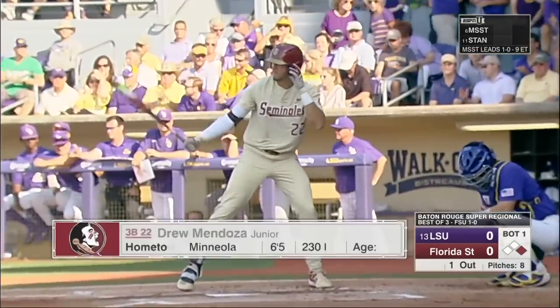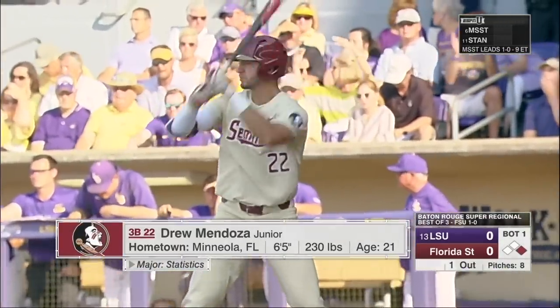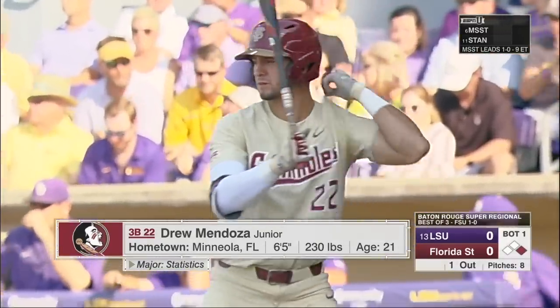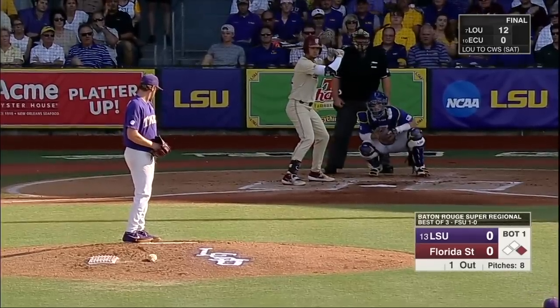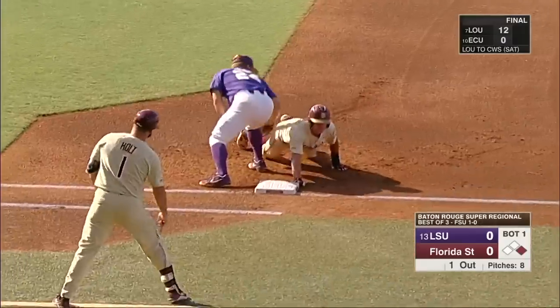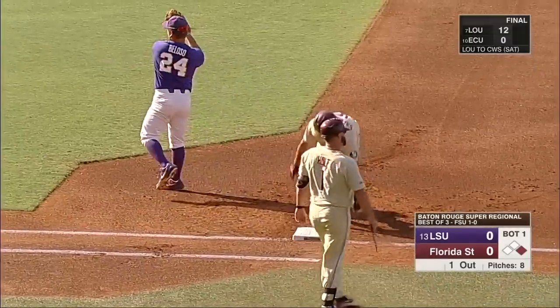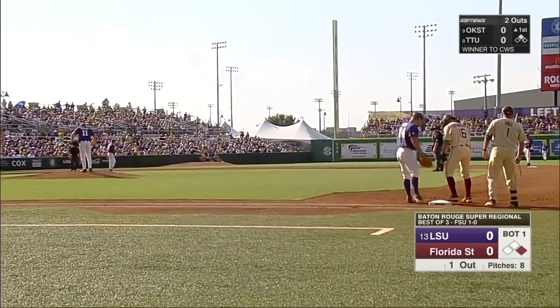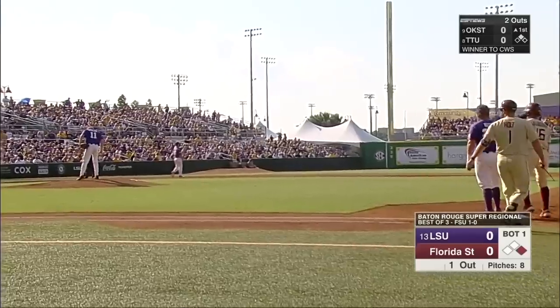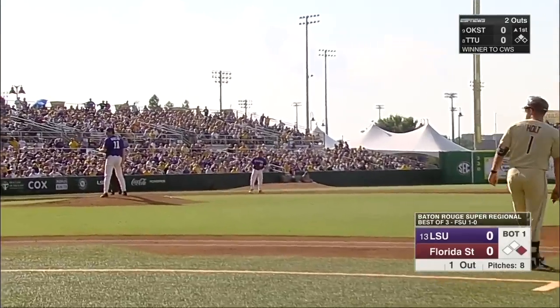And now here's Drew Mendoza, big stick in his Florida State lineup. Team high 16 home runs. Top five in the country in walks. He is patient and he can drive it. Keep a close eye on Salvatore, five stolen bases on the season. Mendoza, third round pick of the Nationals last week. First team all ACC performer.